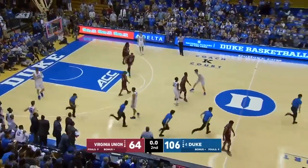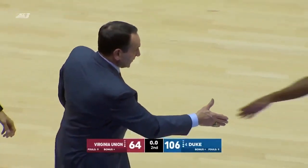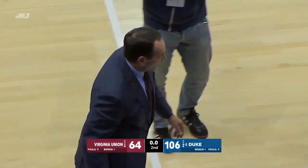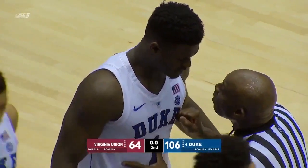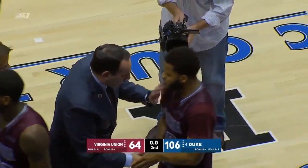And that'll do it from Cameron Indoor Stadium. Final score, Duke 106, Virginia Union 64. Zion Williamson 11 of 13 from the field. 6 rebounds, 4 assists, 29 points in total, and a conversation with Les Jones after the final.